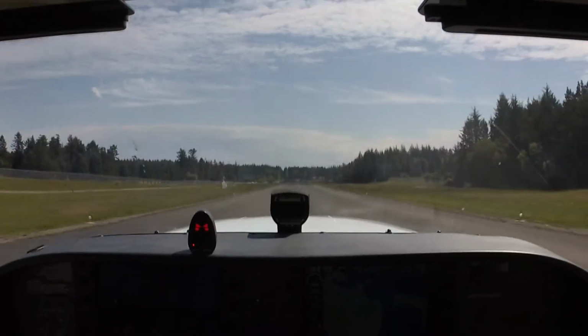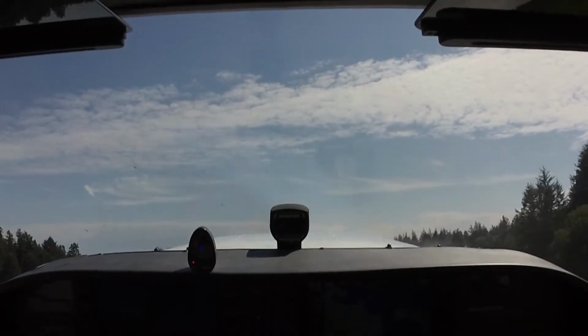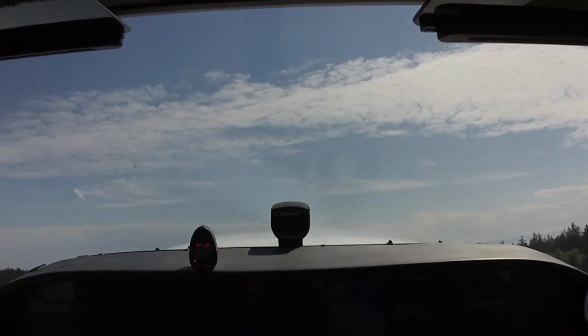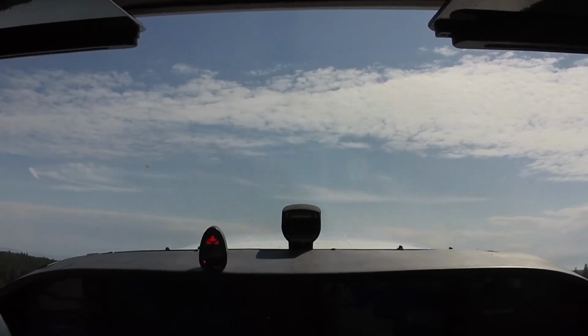Now rotate. It's about 12 degrees nose high, and then just adjust your pitch for about 56, 57. Right rudder.